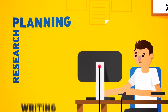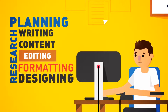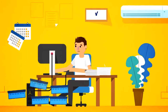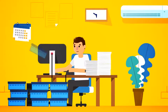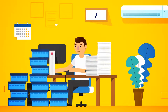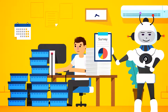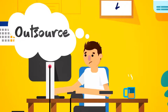Research, planning, writing content, editing, formatting, and all that designing. Typically, you'll go route one, do it yourself. It can take days, weeks, or even months to design, write, and create a decent ebook or free report that people will want to download, buy, or actually read. Plus, our survey told us that no one likes or has the time to start from scratch in today's busy world.